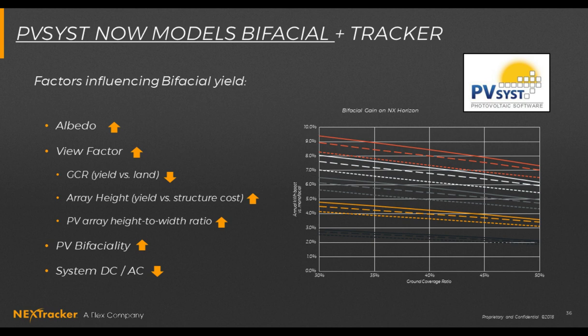So 2 months back, PVSYST can run bifacial simulations on single-axis trackers. And it's really good to have an easy, user-friendly tool to measure all the impacts on the bifacial yield gain. We are doing a lot of sensitivity analysis, and these analyses match pretty closely with our field results. Of course, with higher albedo, you see more bifacial gain, and this is well understood. Same with bifaciality, but the big thing is view factor, which is most applicable to the trackers.